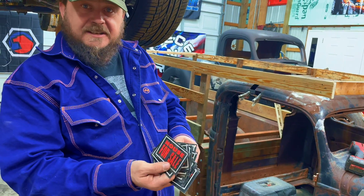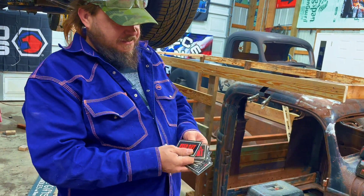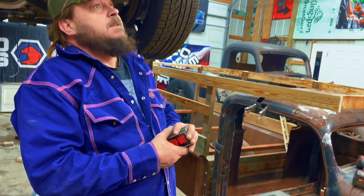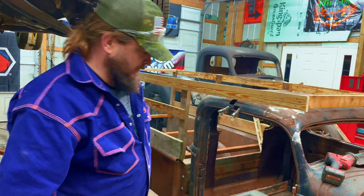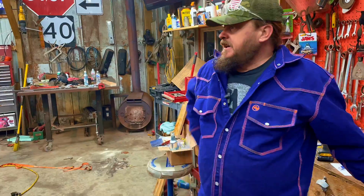Exit. They're just kind of neat, ain't they? House for sale. They're like a joke. We'll have them. We'll put them in places. Keep out. What else? We just got to figure it all out. I don't know. I just wanted you to see it.